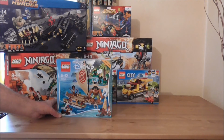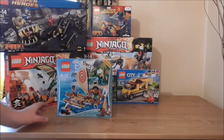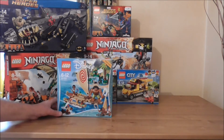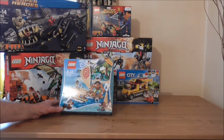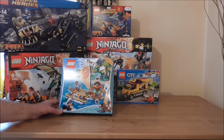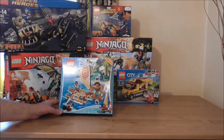What's this? Moana's Ocean Adventure, or I've actually got that one. Moana's Ocean Voyage. So I picked this up. They had this in a smaller set that was quite cool. Had her and a pig in it, but I could only afford this one. This was $70, and they're not even released in New Zealand yet.